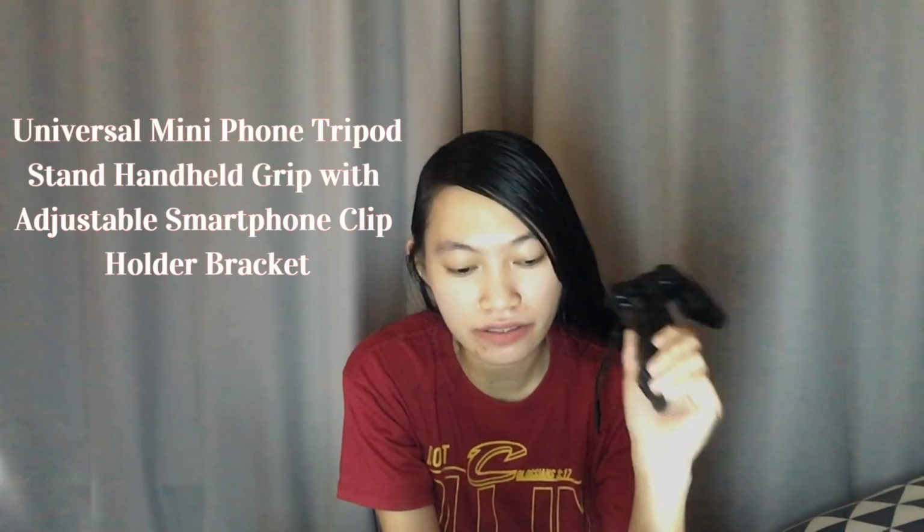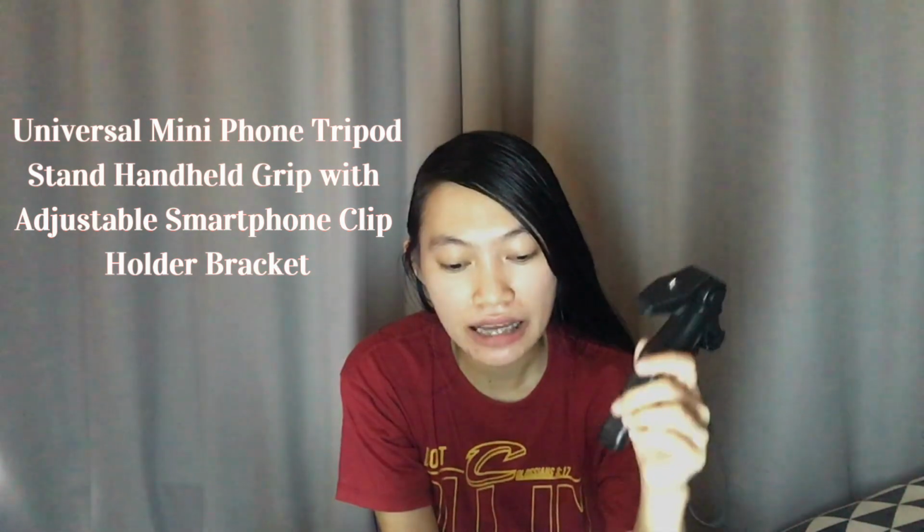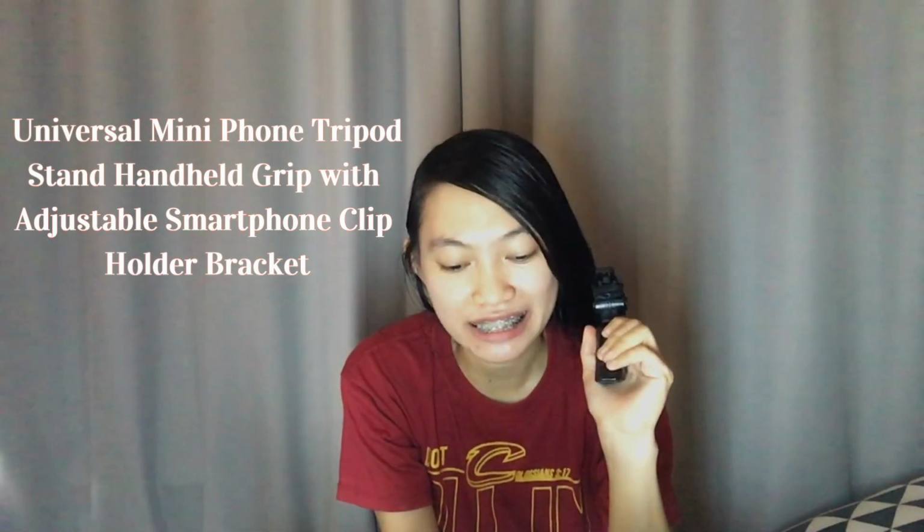So this is a universal mini phone tripod stand handheld grip with adjustable smartphone clip holder bracket. Ito po yun. So plastic lang po siya. Pwede natin siya i-adjust ng paganito, para ma-adjust natin kung paano natin ilalagay ang ating phone.